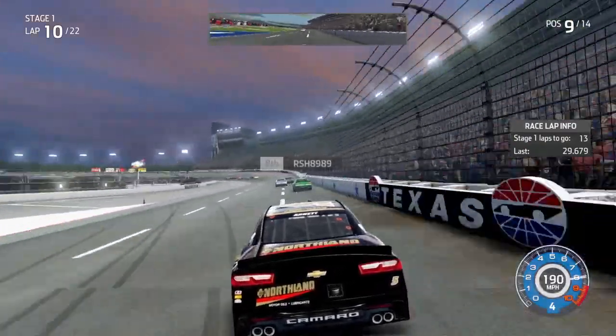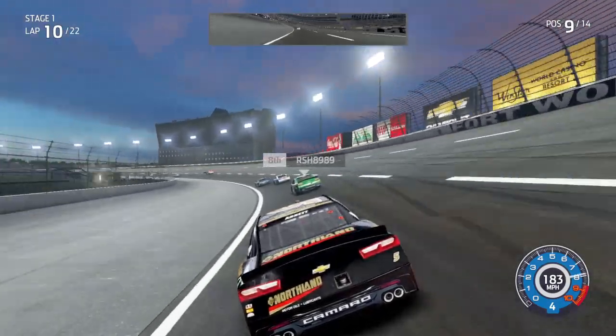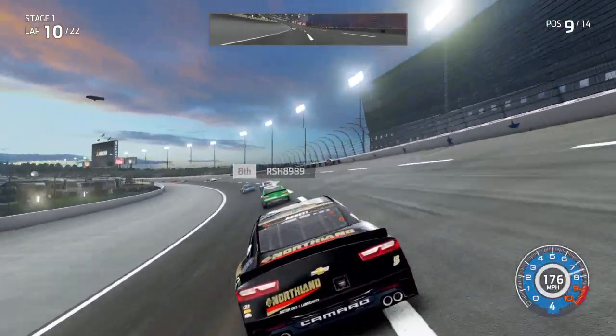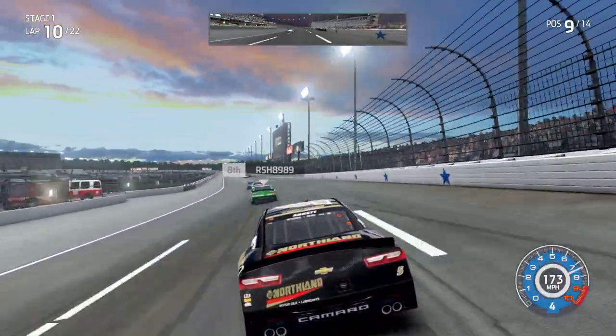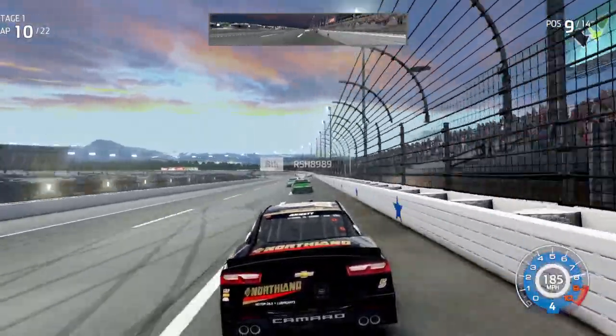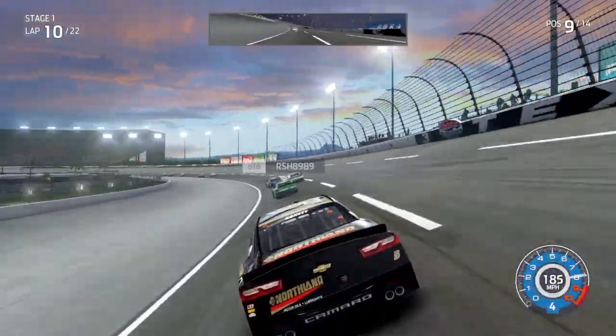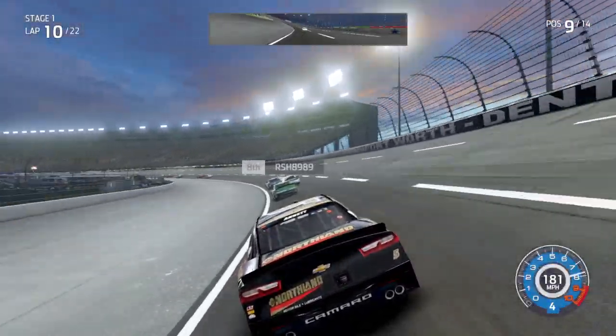So now we have a new race leader, and that is the 20, with Dylan sitting in second in the 15, and then Addy in third with the 2, as they run down the backstretch. Oh, the 20 makes a little slight contact with the outside wall down the backstretch going into turn number 3. But right now, everybody's clean and green.